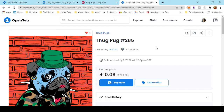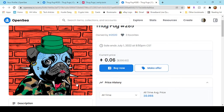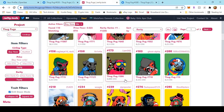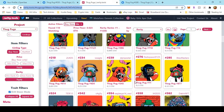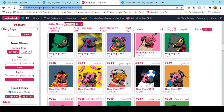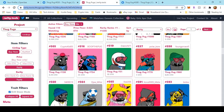In this case, we got our little 0.2175 ETH, and we're gonna buy a thug pug. I kind of like him. He got the hat and everything, and I think he's more rare than the other guy we were looking at. Let's see. He's 358, and then the other guy we're looking at is 560. So not bad.